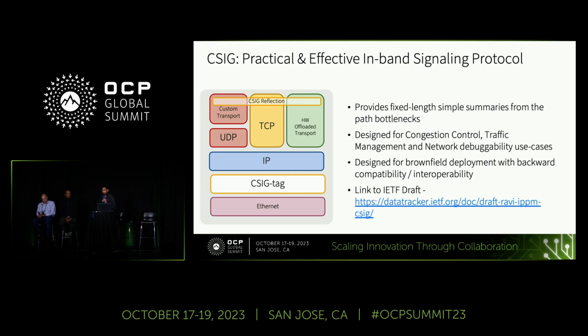Fundamentally, it provides fixed length, simple summaries from path bottlenecks over a dedicated portion of the packet header that we call the CSIG tag. It is designed for a targeted set of use cases around control and debuggability. And it is very much amenable to brownfield deployment because it is backward compatible and interoperable with legacy devices and devices that are already in deployment today. Also, because of its low overhead, it can be deployed without requiring too much heavy lifting on the network, such as a change of MTU or such.